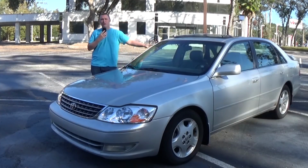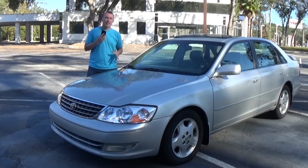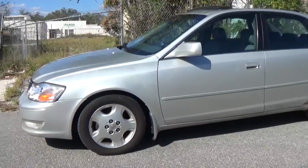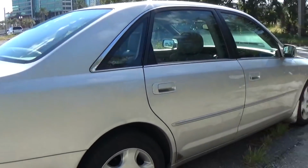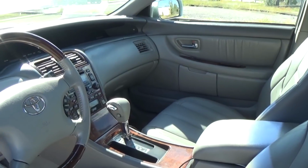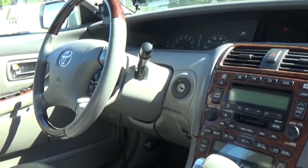This is my 2003 Toyota Avalon XLS that I have affectionately nicknamed the Junkyard Avalon. I bought this car 1 year ago at COPART for $325 with some minor body damage, an unknown history report, and 412,000 miles.